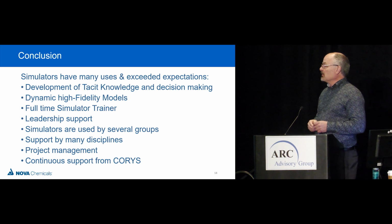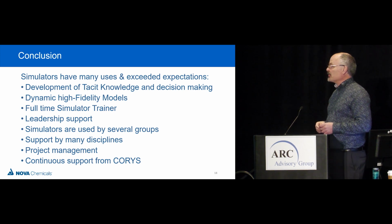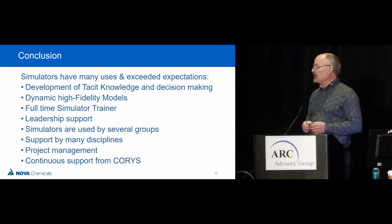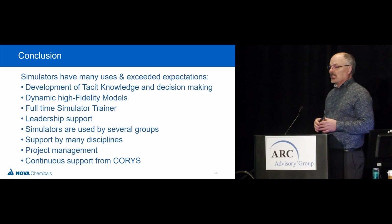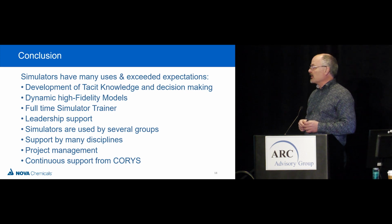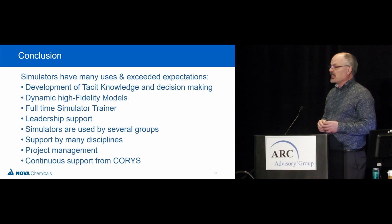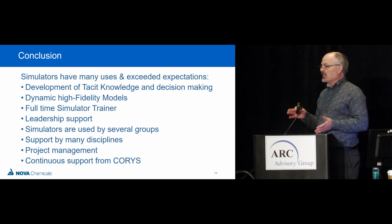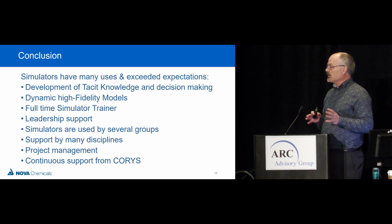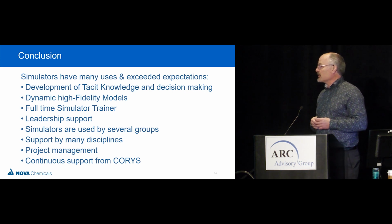So in conclusion, our simulator program has exceeded our expectations. It helps develop tacit knowledge and decision making. The use of high fidelity models was a good fit for us. We have complex processes. We've gained a lot of value from that. And this is my job security line. Full-time simulator trainer is very important on this. Just to keep the system updated, we've had an example on our site, actually, we didn't have one, and the simulator was collecting dust after a while, so now we have full-time trainers.